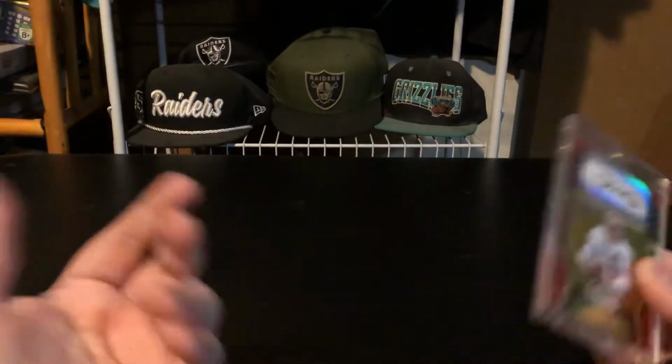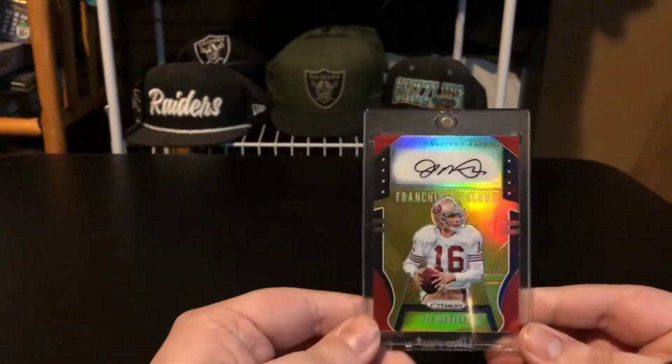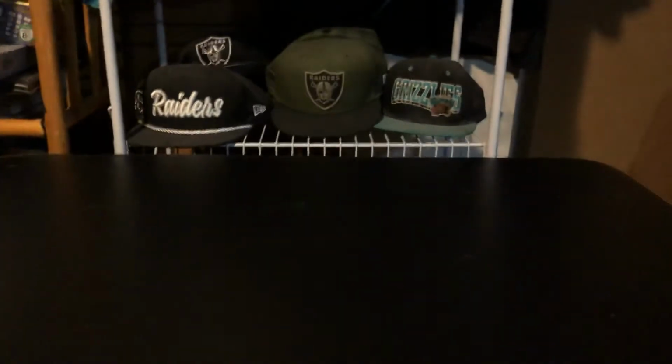I think most Raider fans don't, but it's Joe Montana. He's a legend, and to be my first big hit, I just decided to keep it. So it's a pretty cool card. Yeah, 5 out of 5. Got the eBay 101s here.